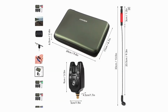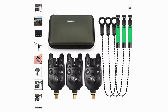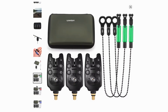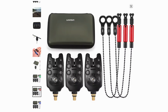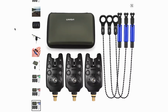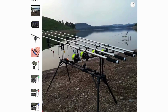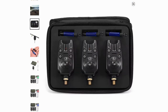Lixada also thought about practicality. The whole kit comes in a padded carry bag, and in the extended version, you even get swing indicators for extra precision. Powered by standard 9-volt batteries, these alarms are easy to maintain and dependable for both short trips and longer sessions. It's not a high-end carp set with wireless receivers, but for just around $57, it's an entry-level solution that covers all the basics while adding some premium touches like adjustable sensitivity and night-ready LEDs. That's why Lixada remains one of the most popular budget-friendly choices among anglers worldwide in 2025.